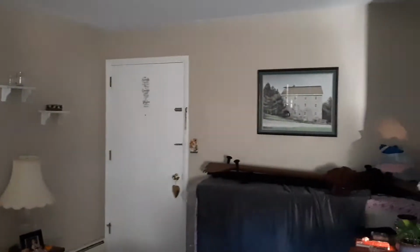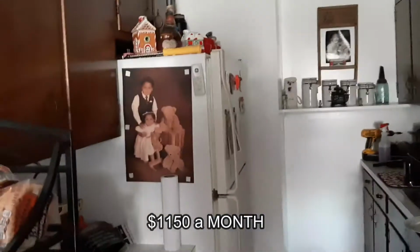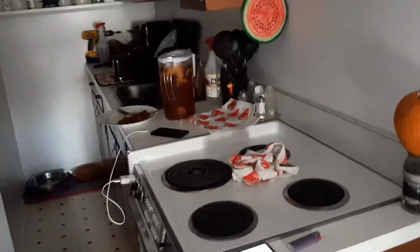Now this apartment is on the second floor and it's 2 bedrooms. It's going for around $11.50 a month. Now this kitchen, if I stick my arm straight out to my side, I could touch both walls at the same time. So it's a real small kitchen.